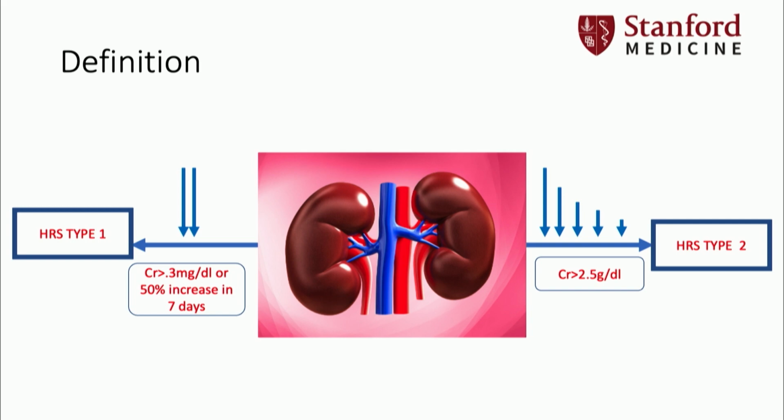Hepatorenal syndrome type 1 is where the creatinine increases by 0.3 milligrams per deciliter within 48 hours, or the creatinine increases by more than 50% in the last 7 days. So that is type 1. Type 2 is chronic, where the creatinine increases and slowly creeps up within weeks. The mortality rate is still 50% within 6 months, but the mortality rate is higher for hepatorenal syndrome type 1.